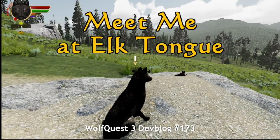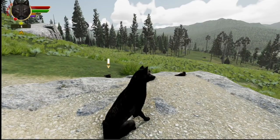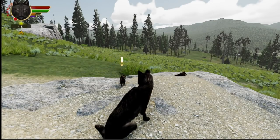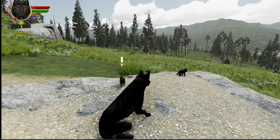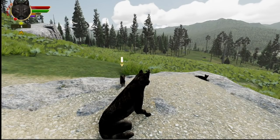Everybody on the WolfQuest team has been busy for the past few weeks working on various things, a lot of which will be in the next patch, which will probably come next week. So while we're waiting for all that to come together, let's take a quick look at the place names that we've settled on for the Slough Creek map.